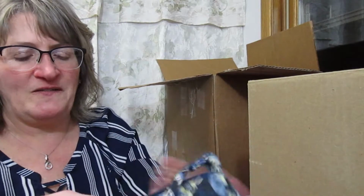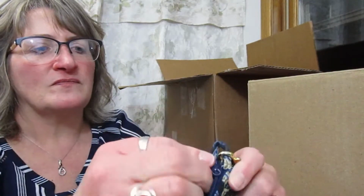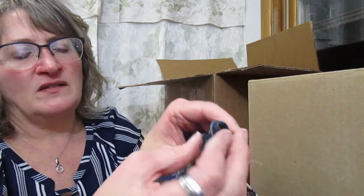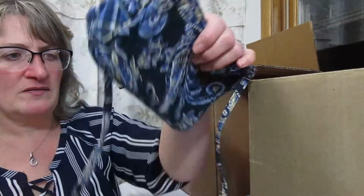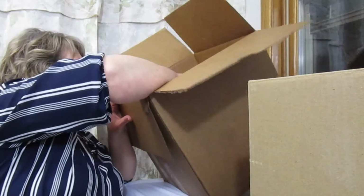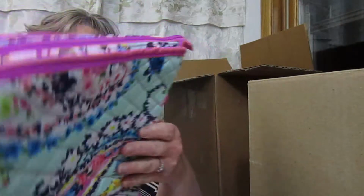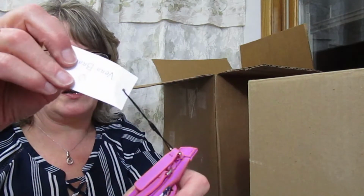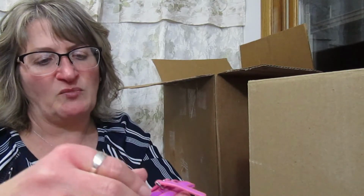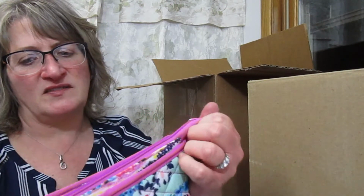This one's pretty. I like blue. They're authentic Vera Bradleys. They have it on the zipper tabs as well. That's a cute little one. This looks like probably a laptop bag. Got a handle on it. This one also has a new tag on it yet. Now this one does not say Vera Bradley on these little tabs. I don't know if that means that it's not authentic.